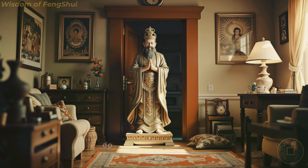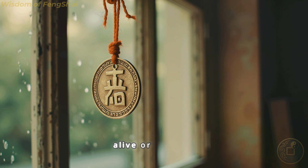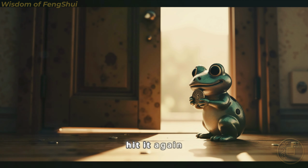So here's what you do. Check where it hangs. Is there sunlight? Actual, direct, moving light? Does the ball feel alive? Or just still? Take it down. Wipe it clean with a soft cloth, not just for dust, but for memory. Hold it up to the window. Let the sun hit it again. Watch the colors dance. Then ask, where do I need clarity most?